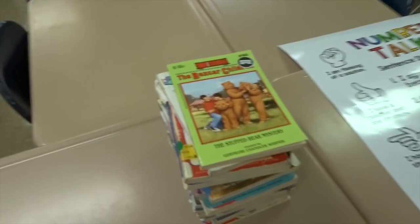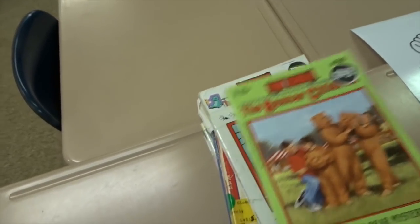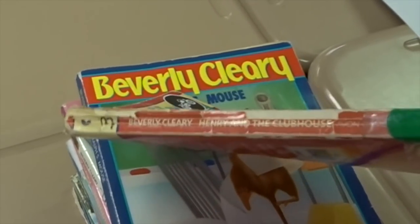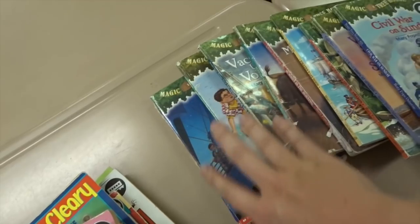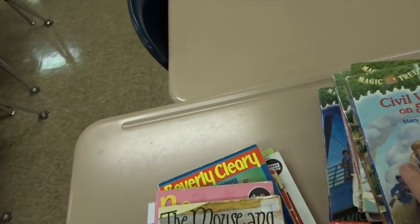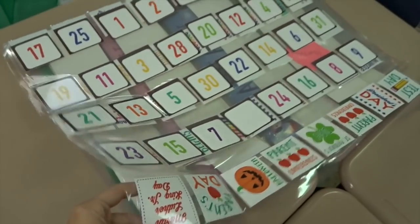So when I was talking about purging books, let me show you the ones I got rid of. I either had multiple copies of these, or these were the ones that didn't look as nice. This one is just not a pretty book. And then the Magic Treehouse ones, I had multiple copies as well. In the past, I would have just kept them because then 2 kids can read it at the same time, but you see how many Magic Treehouse books I have. That's a lot.